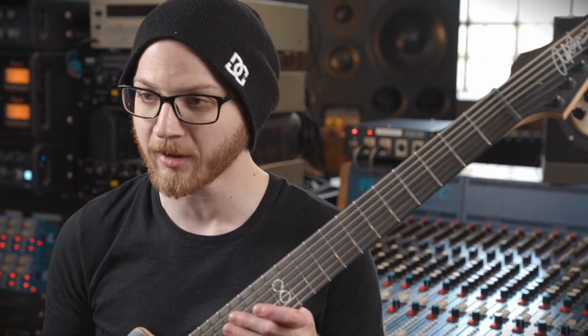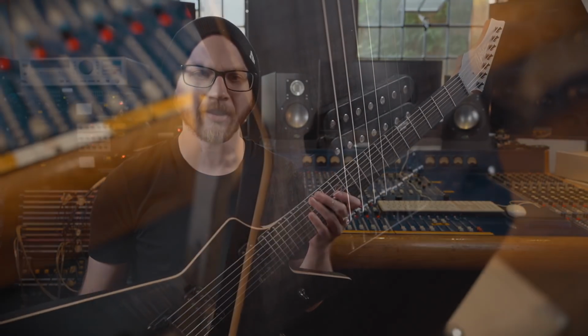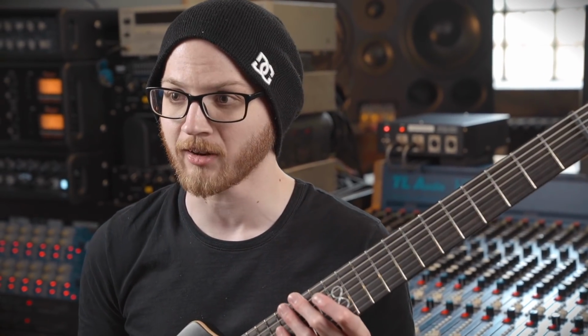So I really like the neck profile on this, and being a predominantly metal guitar player, a nice spiky 7-string guitar, which you can chug on the low string with a nice extended scale length, is awesome. Just exactly what I'm looking for.